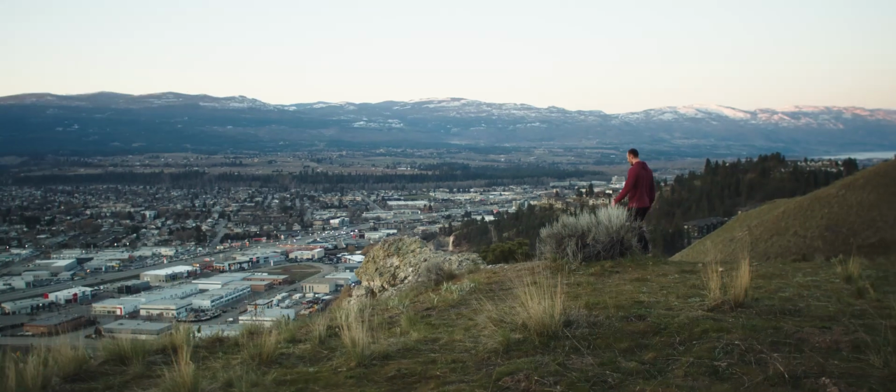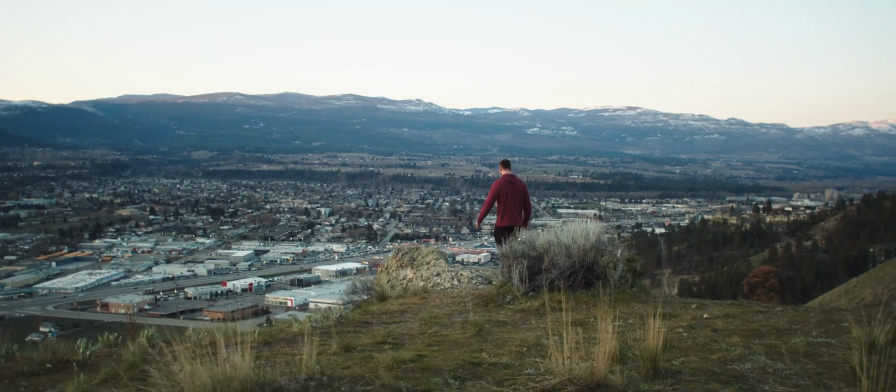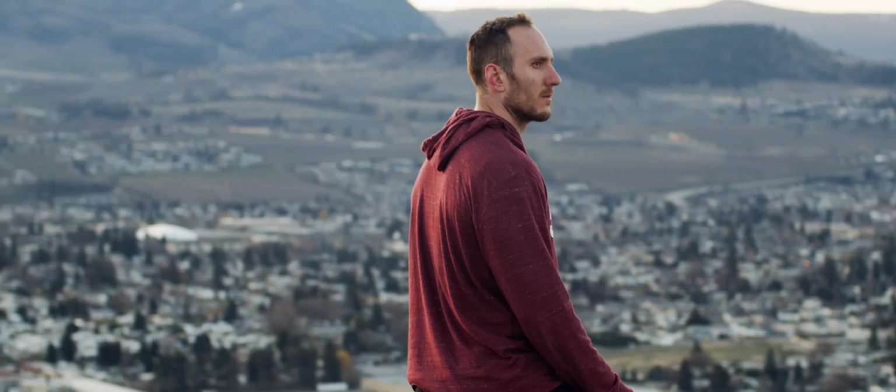Quick example, here's a shot. And here's a shot sequence of the same thing. That's what I'm trying to get at.